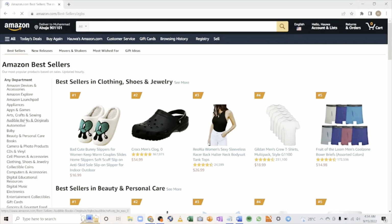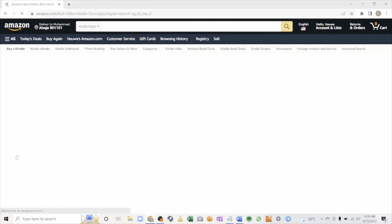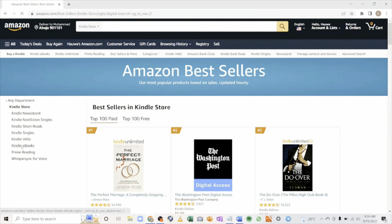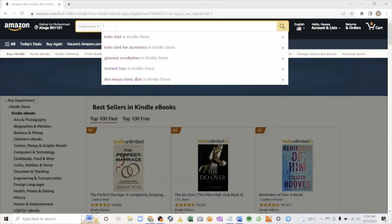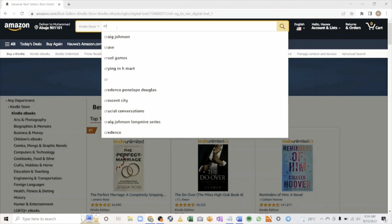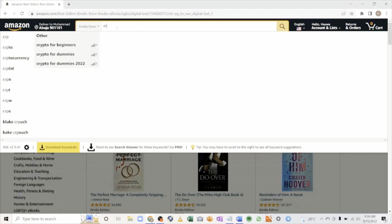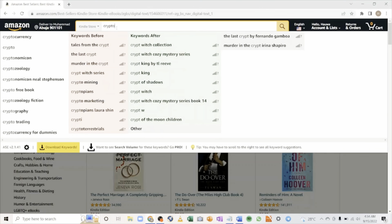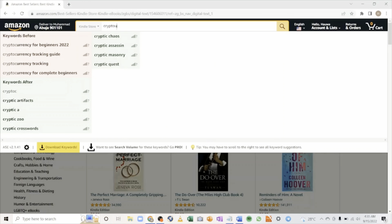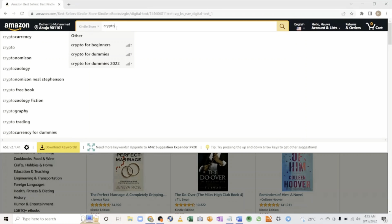And of course, when you come to the website, you have to niche down. So go to Kindle Store, then you go to Kindle eBooks. Now, once you are here, you can go ahead and type down the topic you want to publish a book on. Let's say cryptocurrency. You can decide to break it down, let's say crypto first, or you can decide to type down everything. Okay, let's just type down cryptocurrency.